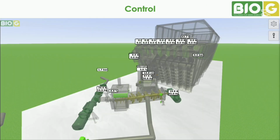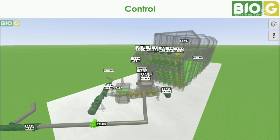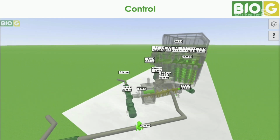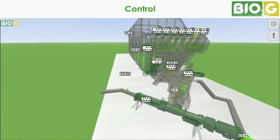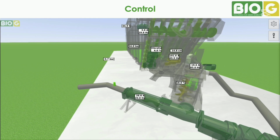Now I have a short video in 3D. Is it working? Yeah. That's exactly how it looks on the HMI screen of the switch cabinet for the client. Here he sees, with different colors, the energy consumption of the augers, how much is in the dosing container, and which throughput I have, and everything is steered by him, and that's how it looks exactly for the client on site.